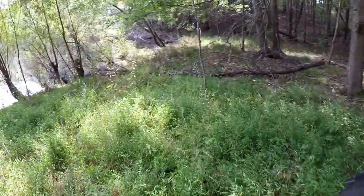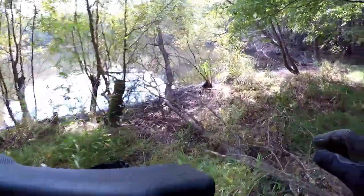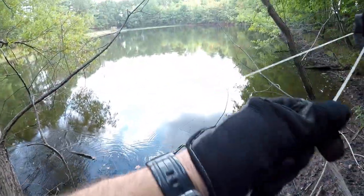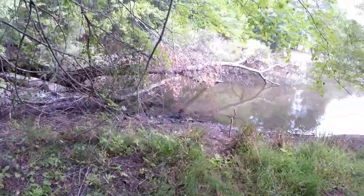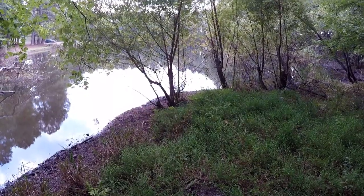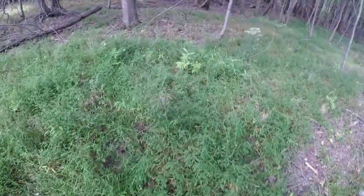Let's go check out the other one. Well, at least we were successful with one trap. So we know this style trap works, pole lines work. But I'm getting action on it. Just not catching anything. What do you think this turtle weighs? That's a good 20 pounds.